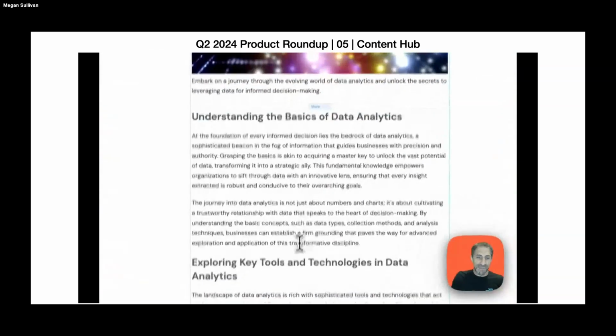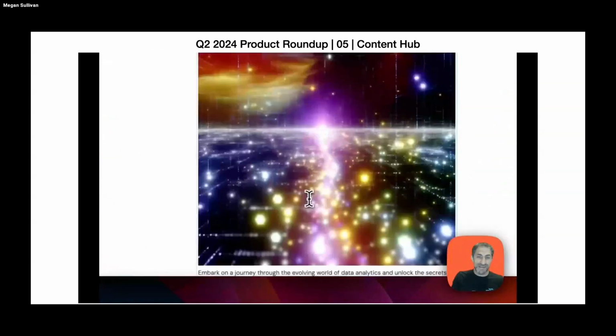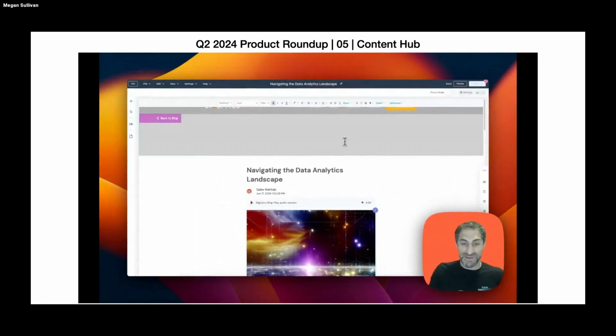Wherever I have my read more, I can then make it a membership specific blog. So whether I want to make it just for that blog post, if I want to do it to every single blog that I have, I can choose to have certain blogs be for members only, so that they have to create an account in order to see that.